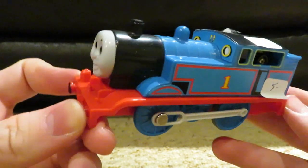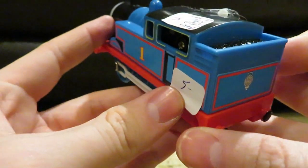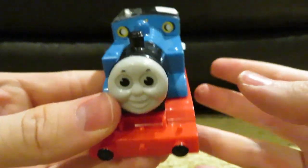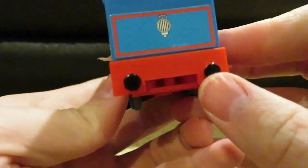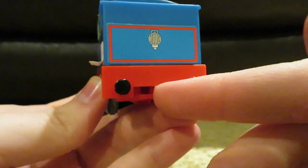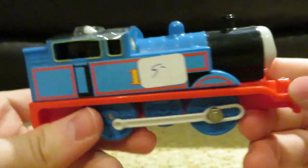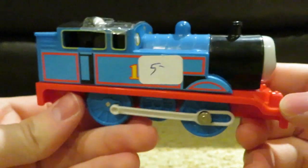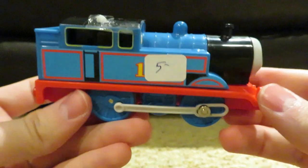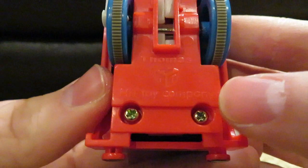Next, here's our third Thomas tank, and this is a Trackmaster Thomas, and I only paid $5 for it. And it looks pretty well, in good condition, although the rear coupling is gone, but I can always fit in a replacement for this toy. And I'm guessing that this is an early version of the Trackmaster Thomas by the Hit Toy Company.